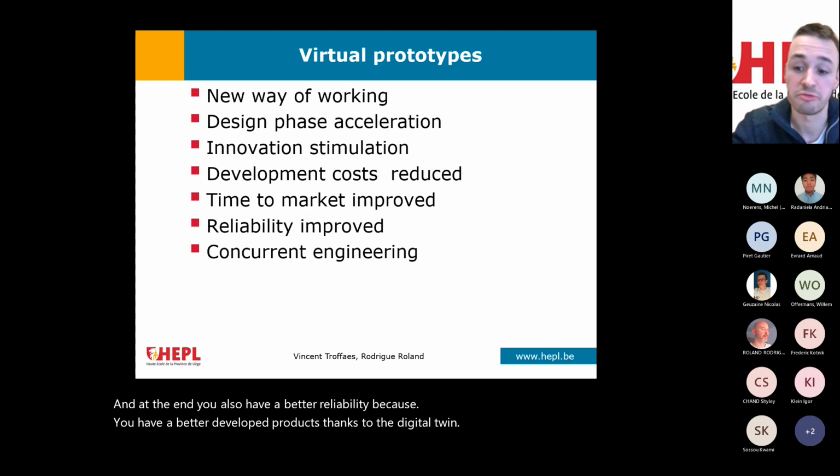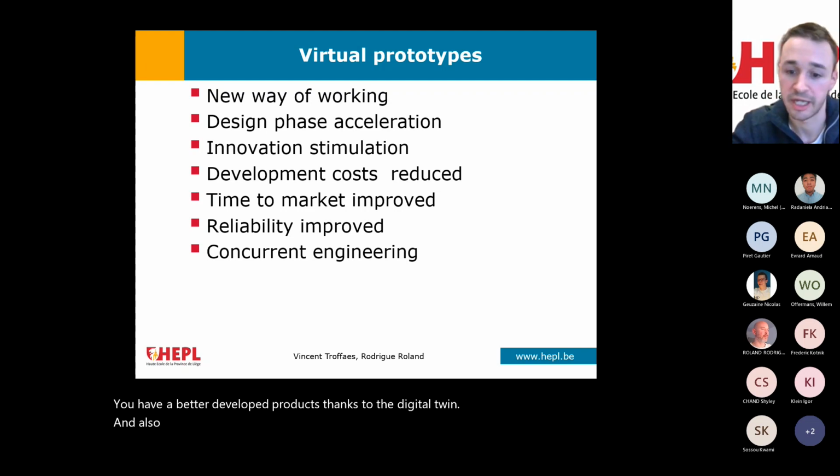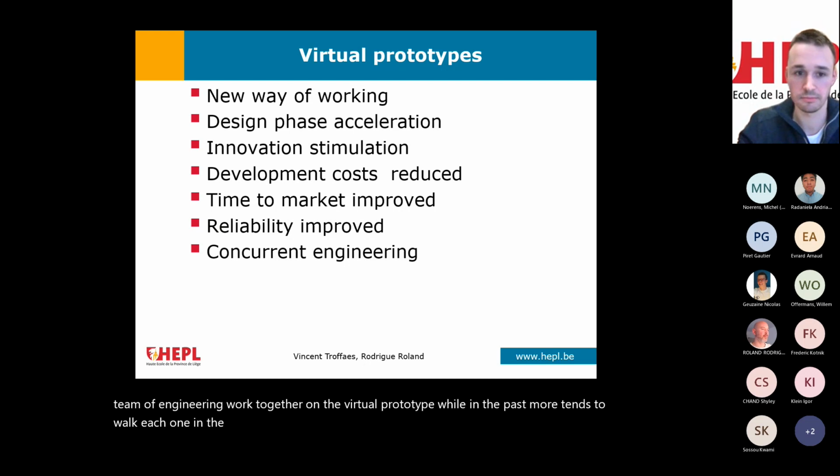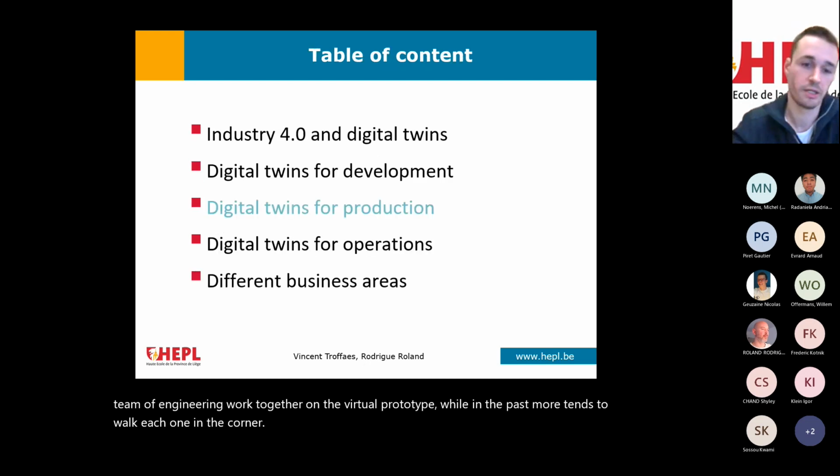It also improves what we call concurrent engineering, which means that the different teams of engineers work together on the virtual prototype, while in the past they tended to each work in their own corner. So that's it for the development part.